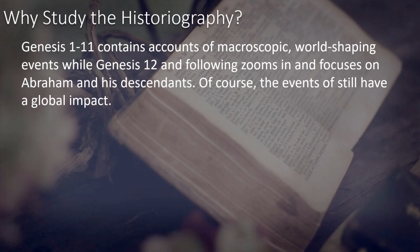Although the events of Abraham do have global implications ultimately when you get to Jesus, the nature of these events and these narratives are really focused in on a very small scope, while everything before that is really dealing with world-shaping events, where we have the creation of the world, we have the judging of the world, and we have the creation of nations in Babel. And then we get to Genesis 12, and we get the story of a man and his wife and his descendants ultimately. So again, this is another reason to look at the historiography of Genesis 1 through 11, because it does stand out in terms of how we see it in the grand scheme of history as it's unveiled in Genesis.